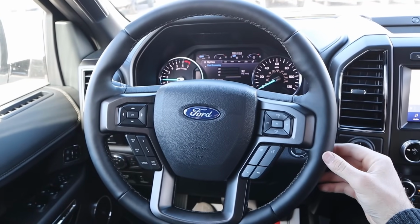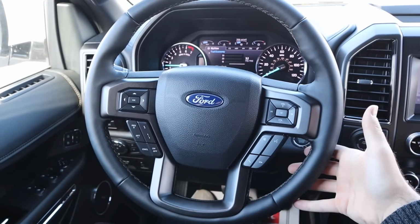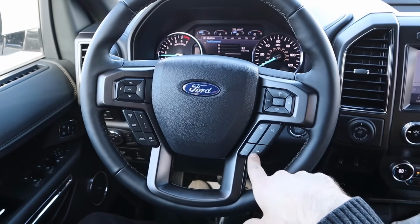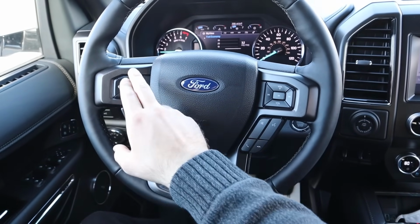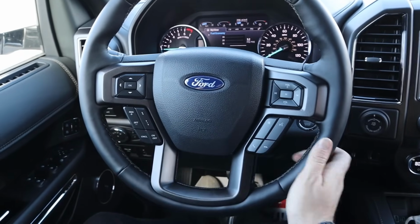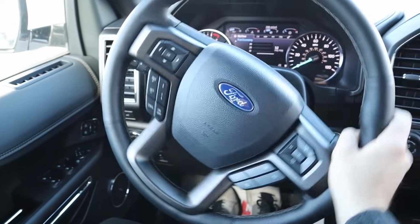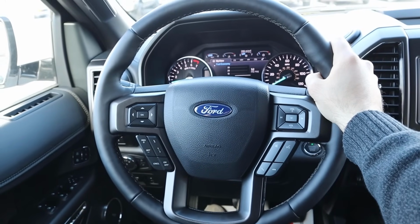Here's the steering wheel in the Expedition Max. So we've got full soft touch leather around the whole steering wheel, and then we've got our volume controls on this side. You've got your voice command, phone controls, adaptive cruise control on the other side, and then we do have the controls for the center stack. And then just behind the steering wheel, you've got your little stalk for the windshield wipers and the turn signal. And other than that, that's your steering wheel in the Expedition.